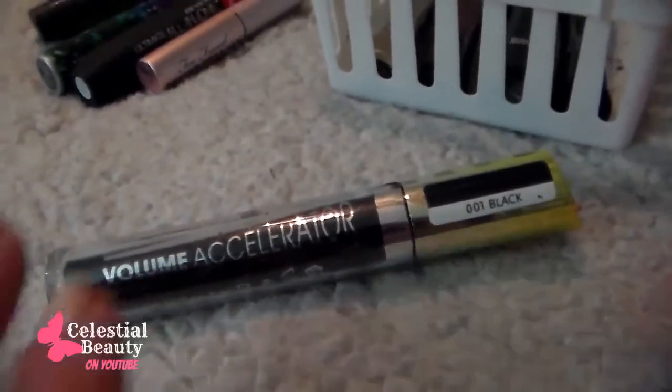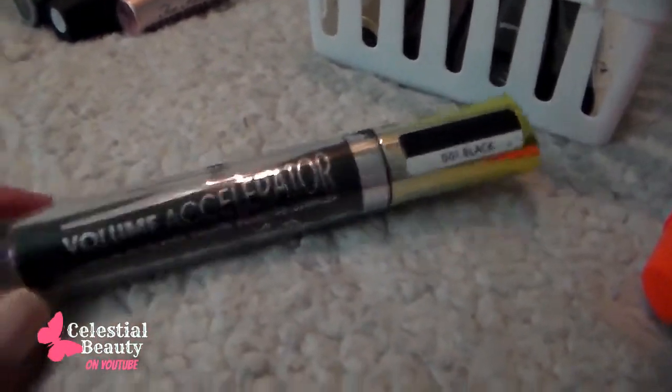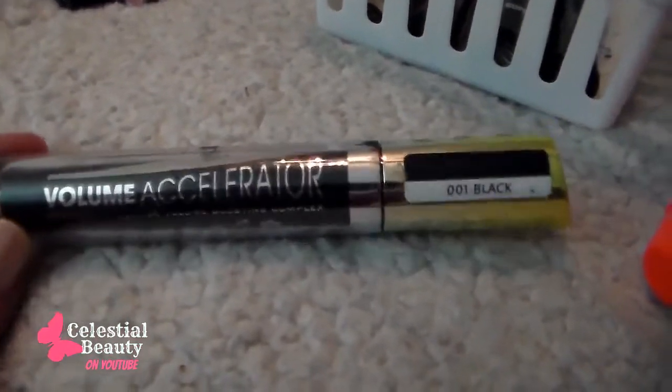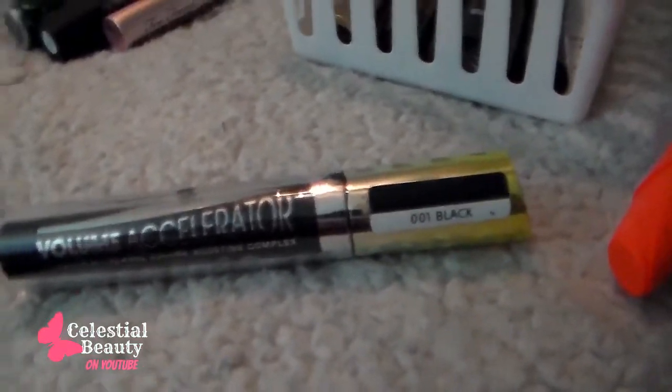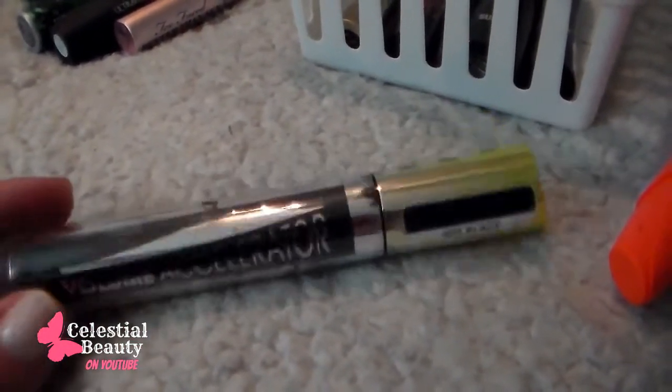It's not memorable enough for me to say I'm going to repurchase this. I loved it. I mean, as far as volume acceleration, I didn't really notice that big of a difference. So yeah, I wouldn't repurchase this one. It's like I came, I saw, I conquered, I'm out. So that one is going in the trash as well.